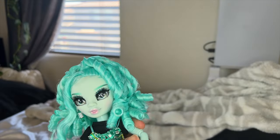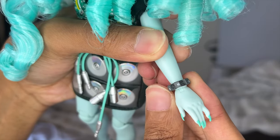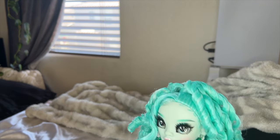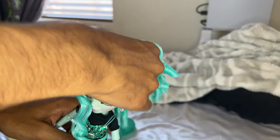Oh wait, why's her hand out? Yeah, so she has a keyboard for her bracelet. It's really cool. SH3. Huh. The detail is just astounding. I can't wait to see how her hair is going to turn out.